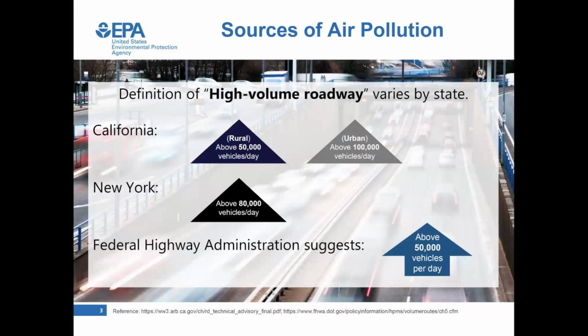Often too, we're asked, what is the size of road that's of concern? And there's really no threshold or certain type or size of road, but we often look at some definitions of high volume roadways that either states or the U.S. Department of Transportation have, and they can give some guidelines on when to really start to be concerned about air pollution emissions and exposures. Generally, we look at about 50,000 vehicles a day. Then you really want to look seriously at these potential exposure concerns. But again, keeping in mind there's no threshold.